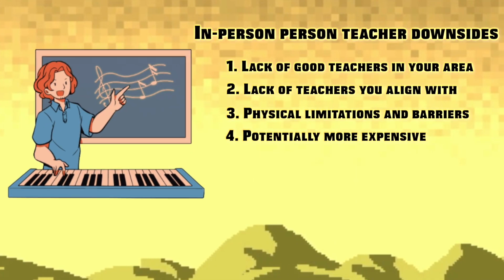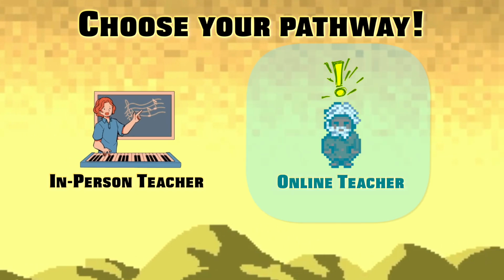And the fourth downside is that it's potentially more expensive, because generally speaking, you pay an in-person teacher on a weekly basis, and that can be like $40 or $50 a week. So by the end of a month, that's already like $200, which could be the same price for an online course.